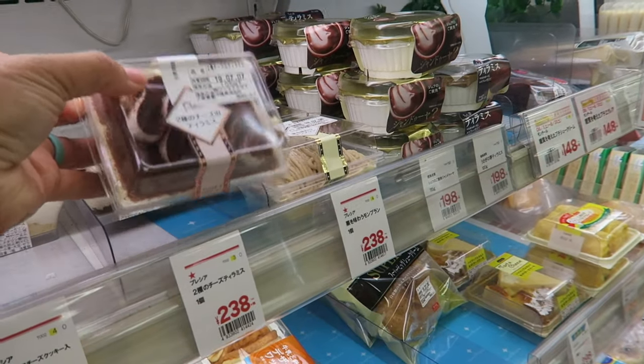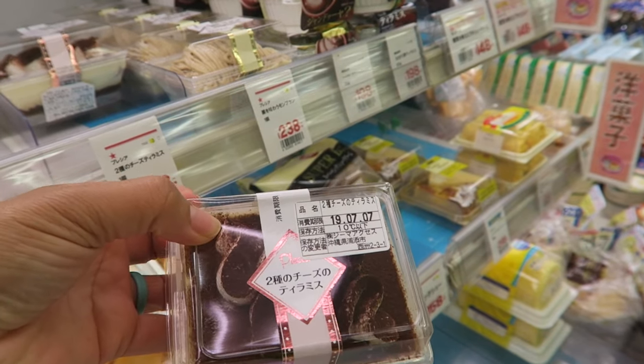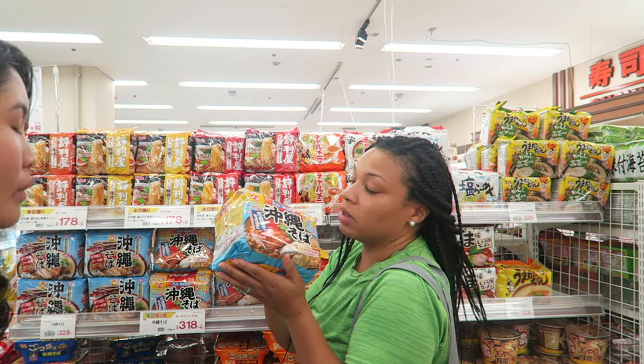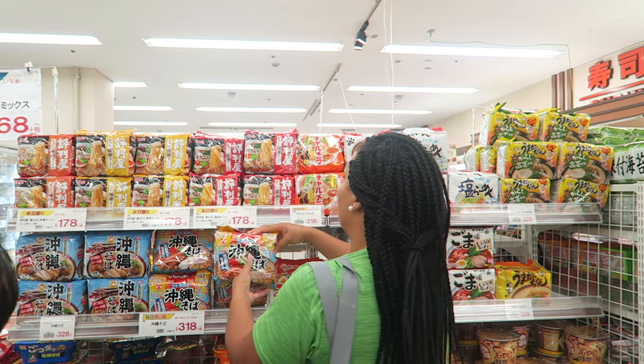Even the sweets look so good. Tempting. It can fit in her budget, but we don't know. $2.38. So she has about $4 left to spend. This is soba. It can fit in the budget, but we're not gonna buy it. It's $3.18.